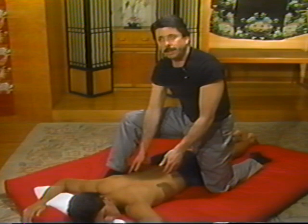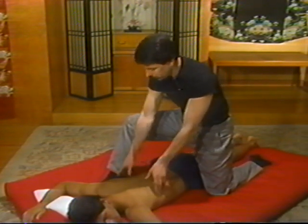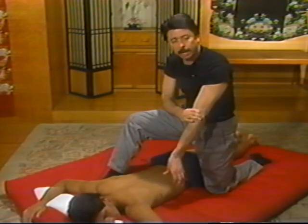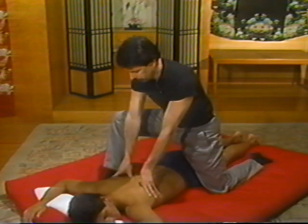You can do the same thing with the thumbs as they come down too. So if the thumbs are in line underneath the wrists, are in line underneath the elbows, are in line with the shoulders, they also form a straight line.